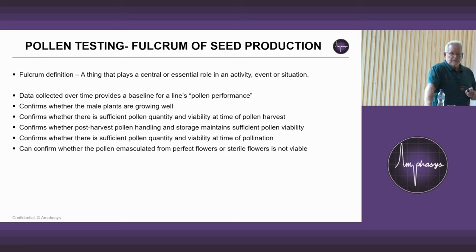The first thing that gets impacted by a bad situation in plant development is pollen. You got to remember that. And basically then, obviously, you want to make sure that you have sufficient pollen quantity and viability with a pollen harvest, that during the handling and storage it is maintained, and also with regard to the timing of pollination.